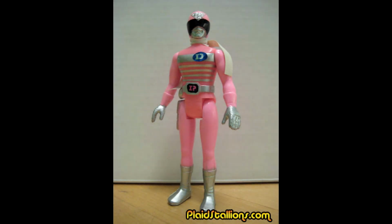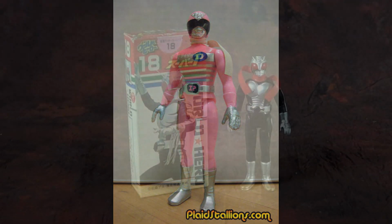Wave 2 continued the numbers with number 17 with Denjiman Pink. She's the only female in the group, and she's also probably the most rare Popy World hero there is.